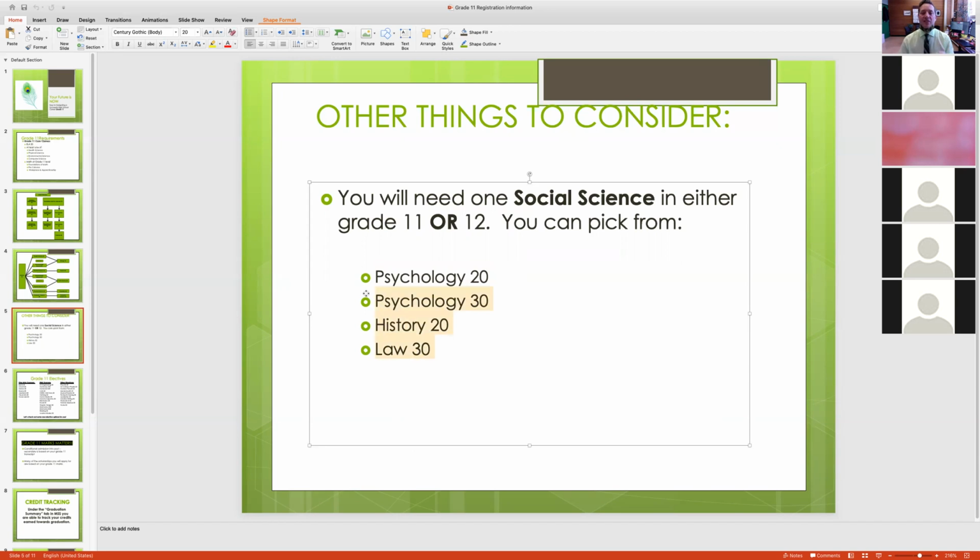Those are the 4 main social sciences that we offer. It's great to have that graduation credit knocked off in grade 11, because then in grade 12, it's going to allow you more flexibility to take unique different classes. And it'll also help you be more flexible in the event you change your career plan and want to take some new classes. So I would plan to pick a social science next year when we get around to course selections. Before I talk about electives, I want to talk about the course registration booklet.